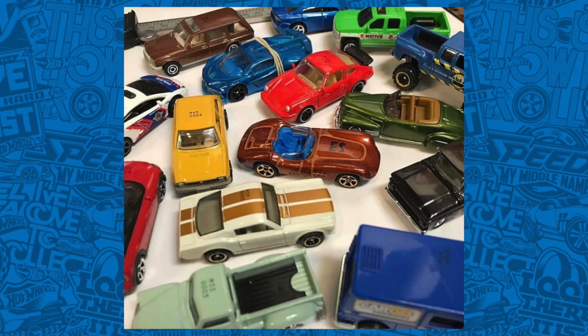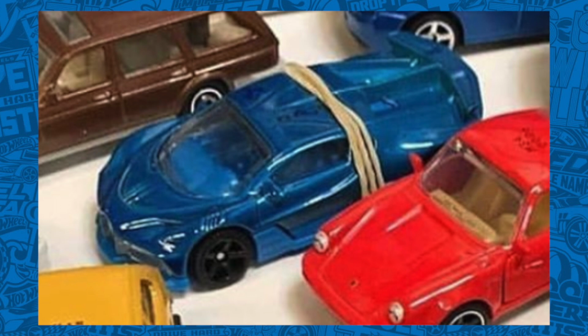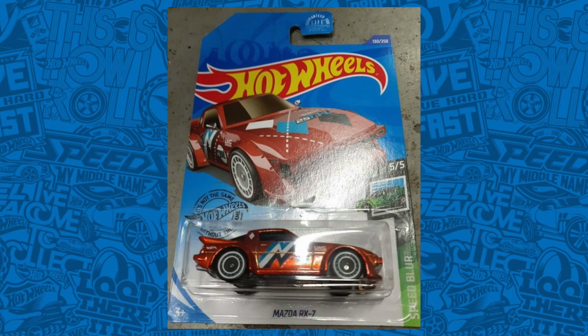Matchbox released this picture with some new upcoming castings that they're going to be releasing for the 2020 series. And if we look closely at this picture, we can see there is the Bugatti Divo. This is one of the most anticipated castings from Matchbox ever. And here's a picture of the Mazda RX-7 Super Treasure Hunt on its card. Good luck finding this one in stores.